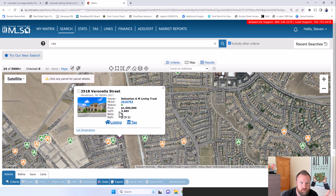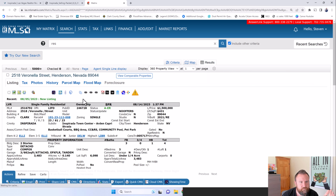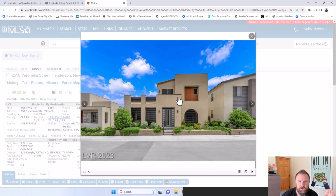Okay, so this one's one of the higher priced ones. It's listed at $1.5 million. It's 3,400 square feet. This one is actually not Toll Brothers, but a Tripoint.